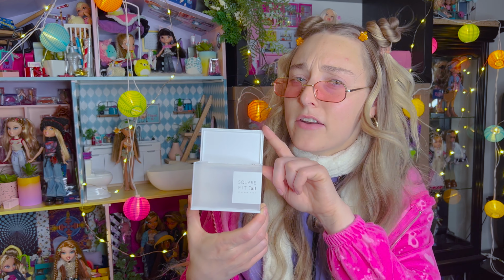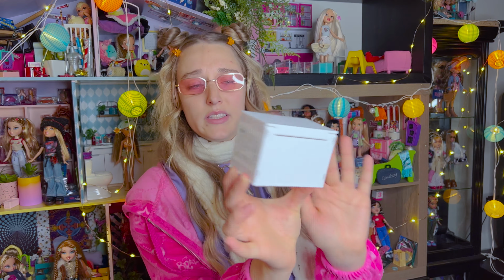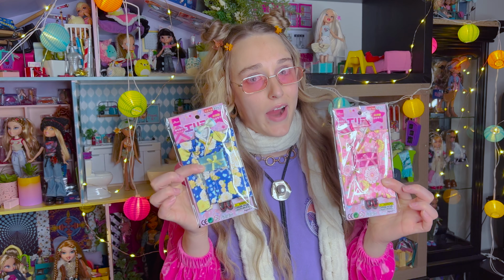This is another thing from the organization section. It's just a little storage case, but it's really giving chest at the end of the bed vibes, or like a little toy box, the little white with the little frosted front. It's adorable. We're gonna set this up too. And I will also show how these fit on the Bratz. That's everything in the haul. Let's take a closer look.